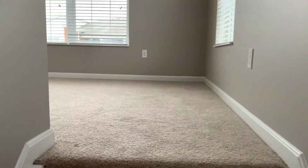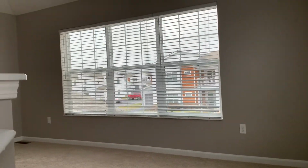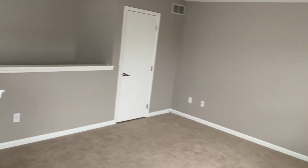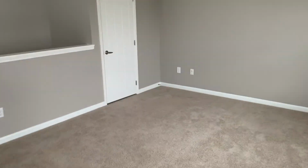So this is the loft area. This is going to be Brian and I's bedroom. I'm not really sure how we're going to decorate it just yet, or how we're going to place things, because it technically is a loft and we do have a lot of windows up here. It's also the biggest room besides the living room. So this is why we decided to make this our bedroom as well, rather than the other two bedrooms.